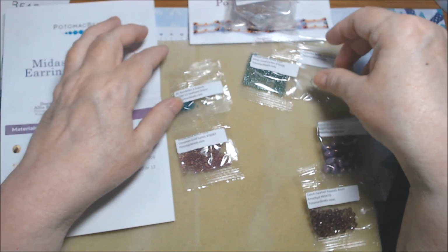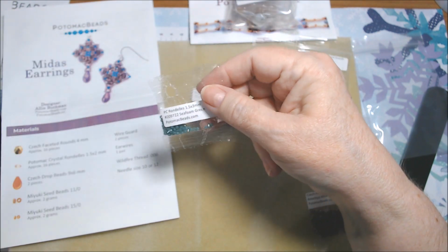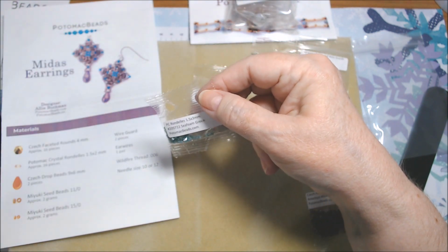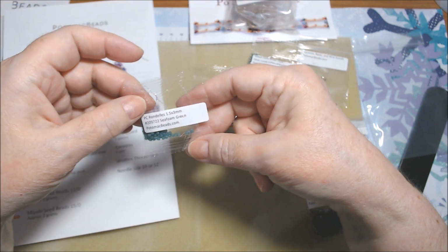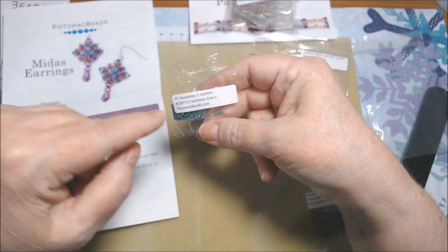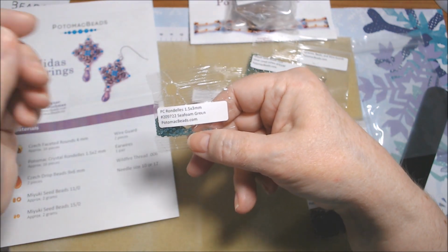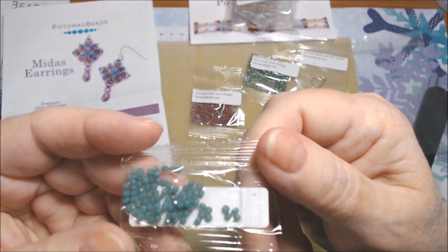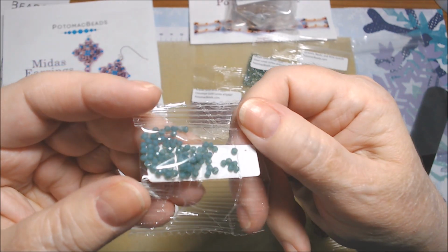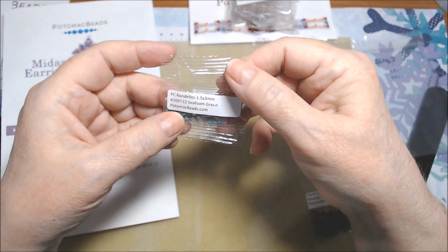Then we have some rondelles. These are called Potomac Crystal PC rondelles, 1.5 millimeter. They say by 2, but this says by 3, so I don't know. They're pretty small. And these are in seafoam green. Oops, sorry. They're tiny and so cute. I think they are probably the 1.5 by 2.